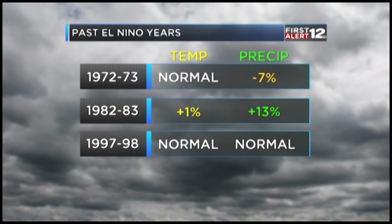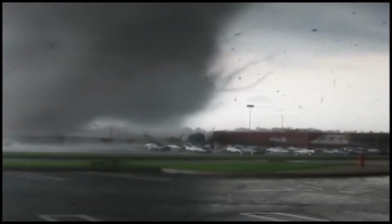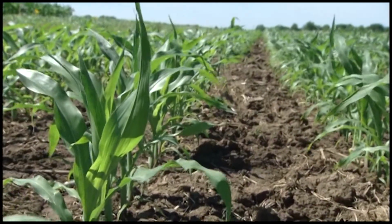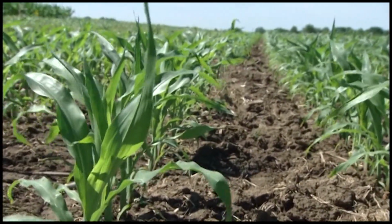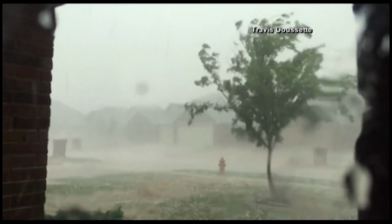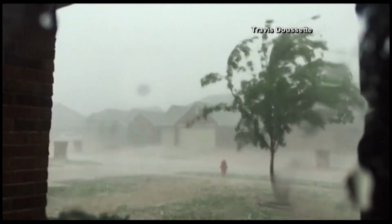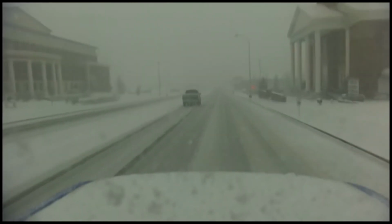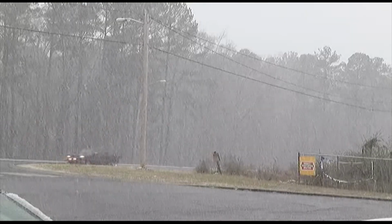But we have noticed an interesting trend here. In the next few years following a strong El Nino, the number of tornadoes actually increases. That may be something we need to watch as we head into next spring. So bottom line, what does it all mean for us? Well, we could be a little cooler, we could be a little wetter, but there's certainly no promise of a wild, or quiet for that matter, winter ahead. And remember, wetter does not necessarily imply snowier. We'll leave that hype for our friends up north.